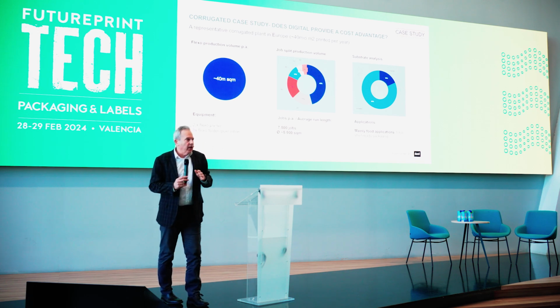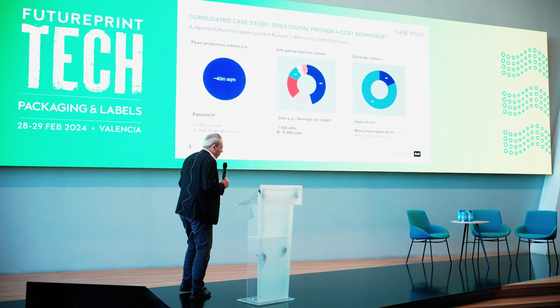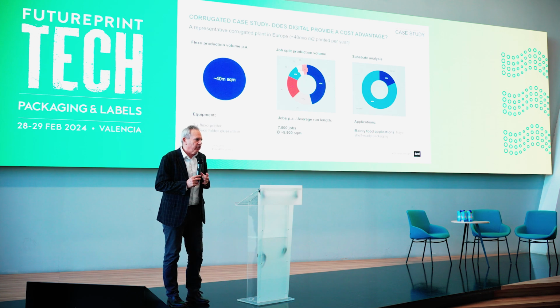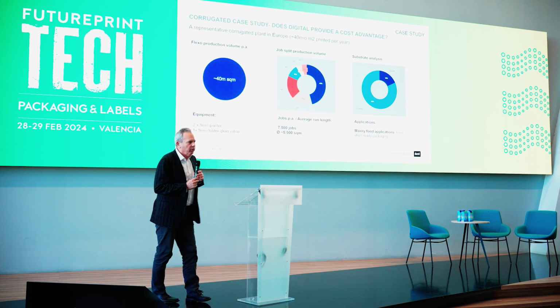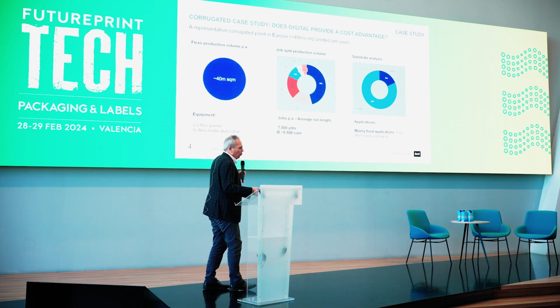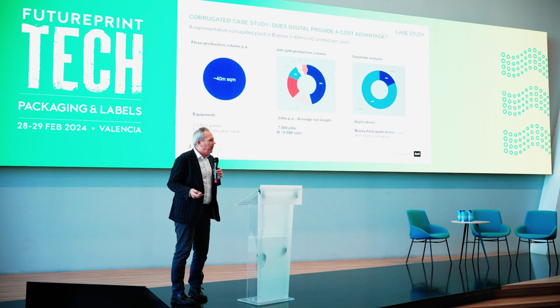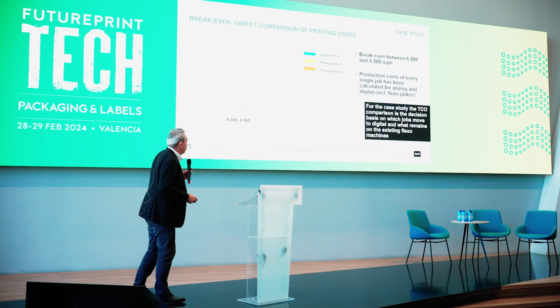And this particular plant shared all their data with us. So we got the data per job, the run length per job, the OEE on their flexo presses for the jobs, their hourly rates, every piece of data. The only piece of data we didn't get was actually their substrate costs. So we had everything that we could do an analysis and come back to them and say, well, this is where digital printing may fit into your operations.